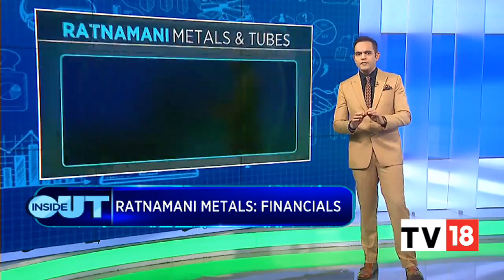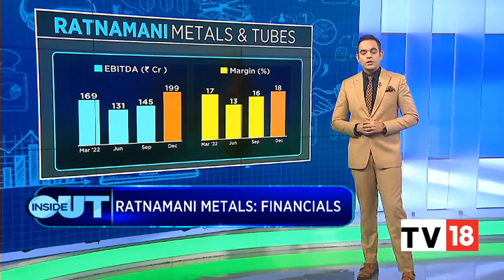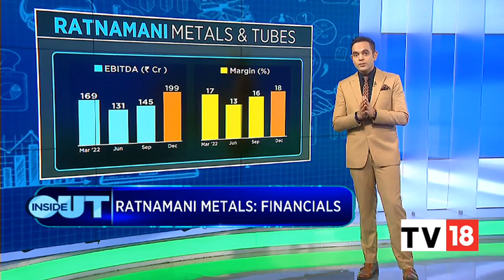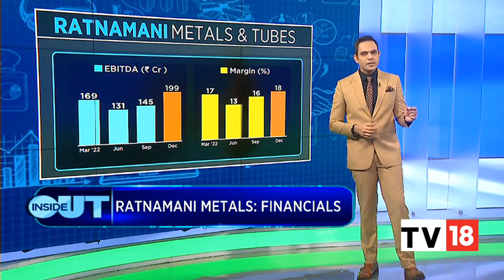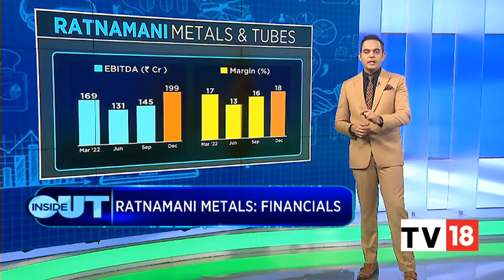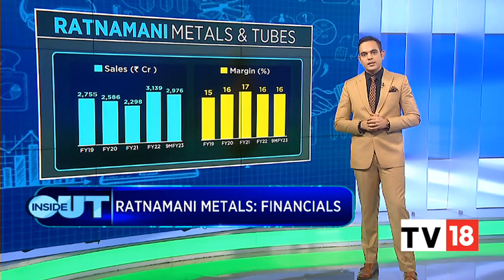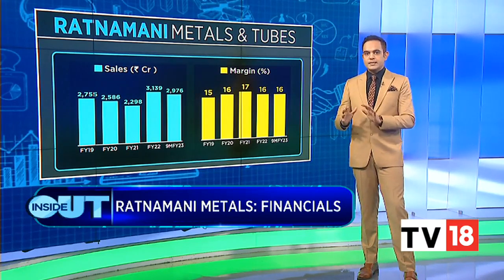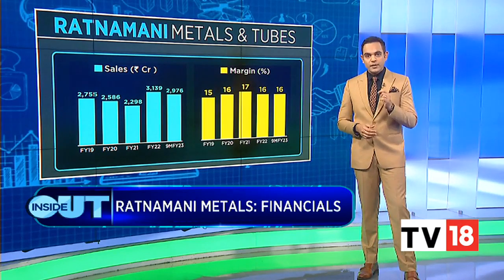Well, the past quarter, their product mix and operating leverage led them to delivering their best ever quarter. They clocked in EBITDA of close to around 200 crores in a single quarter with margins in high teens. The problem is sustainability will be the key from here on. Even on a year-on-year basis, they've almost done revenues which is equivalent to what they did in the entire last fiscal, with margins of around that 16% odd. Scaling up from here on is going to be very, very vital.